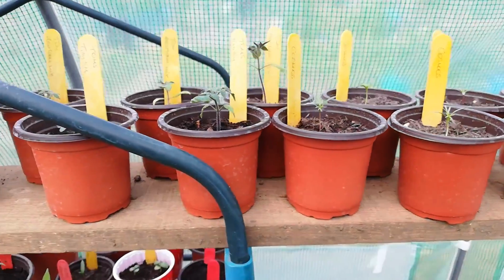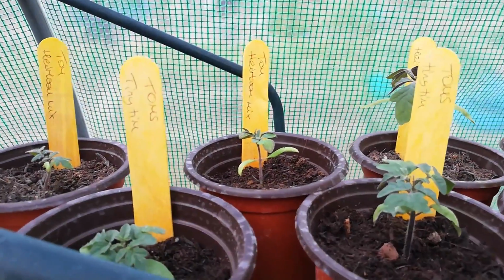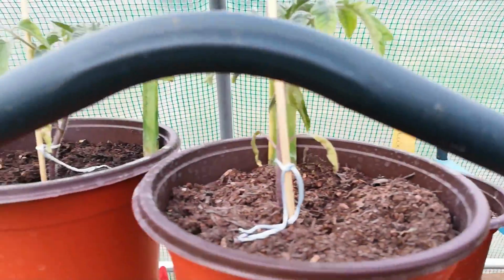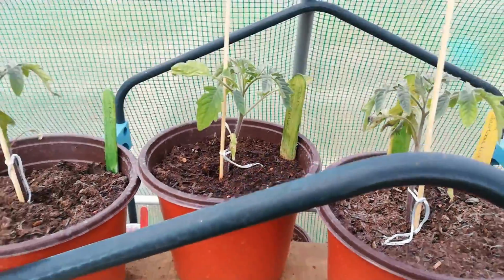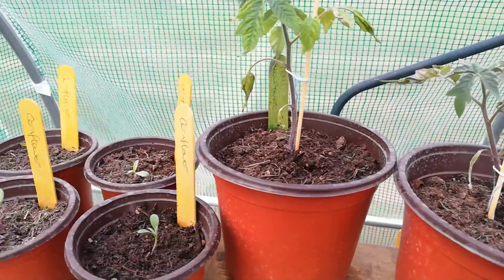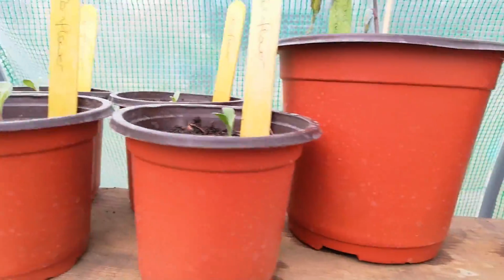So we've got the cosmos along the top, which is still too small to go out. And then we've been doing a bit of thinning, so we've got various different tomatoes there that we plan on keeping on the left hand side of the tunnel, and they're the money makers, so they were the first ones that we planted, so they seem to be a bit bigger. And then we've got the cornflowers as well, they're just a wee bit too small to be going out.